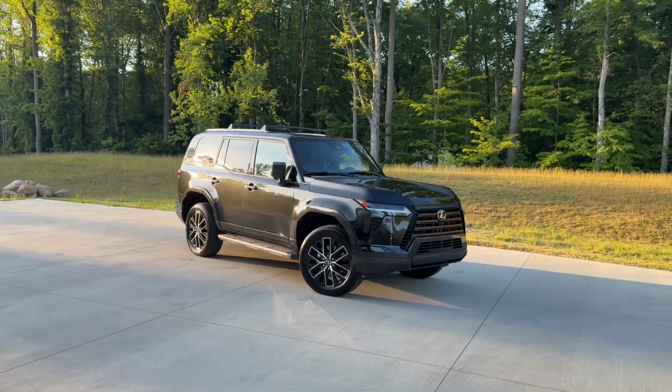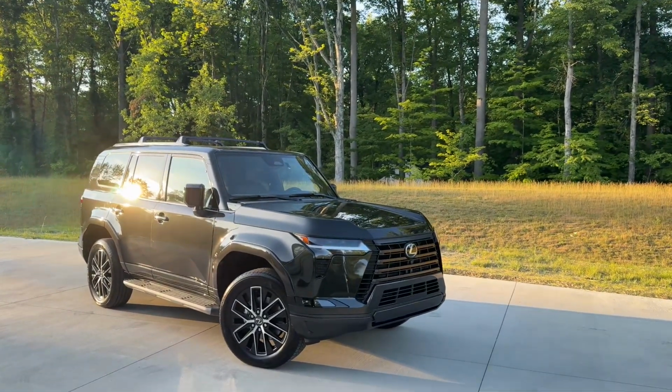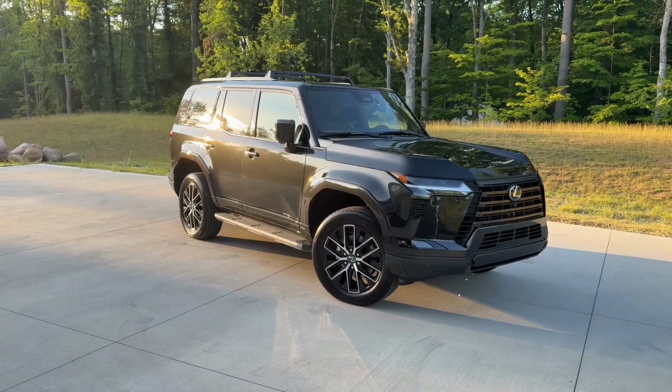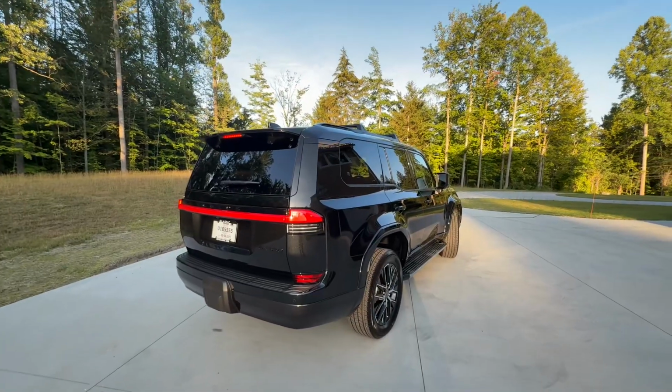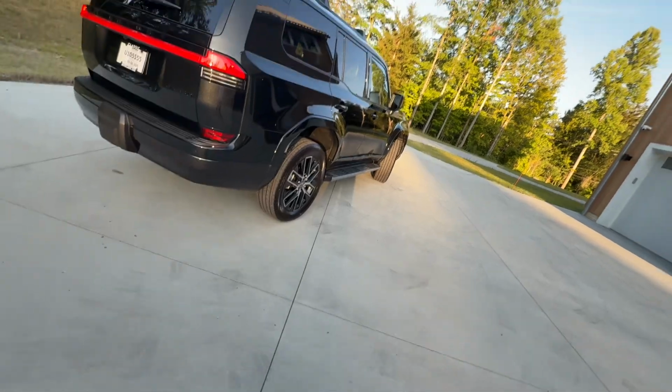But yeah, I think my family's really going to like this car. We're going to hold on to it for a long time, assuming it lasts as long as the old GX460. It's just such a good-looking car, so that's it. Also, here's a video of it driving because I'm too scared to drive the car. I think he's cleaning the inside right now.